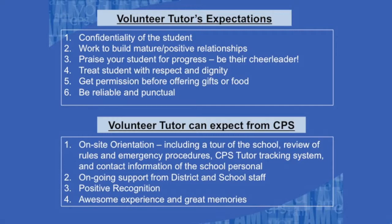1, an on-site orientation. This includes a short tour of the school, review of the rules and emergency procedures, such as a fire drill. It also gives you the opportunity to set yourself up on the CPS tutor tracking system. You will also be asked to fill out a contact information sheet and set up your schedule. 2, ongoing support from the district and school staff. 3, positive recognition, celebrations at the end of the school year.